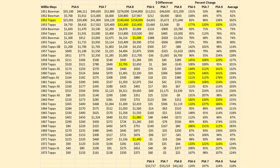So, all data sets aren't perfect. You have to kind of make some inferences. And so I'm trying to do the best I can with the data I have. And you can't make data up. You just have to take what you got.